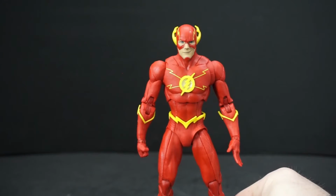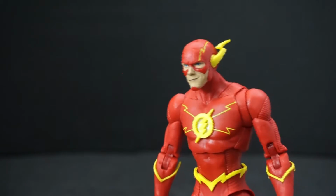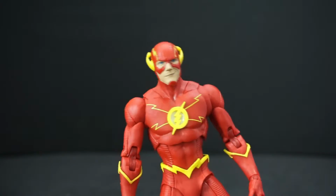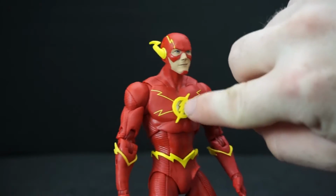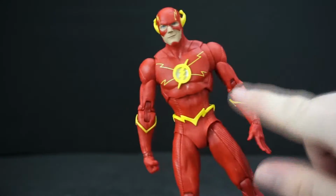Alright, this figure just looks amazing, I think. Now, you can see he even has like a little smirk on his face there. That's definitely Barry Allen. And I like the way the center is, his symbol. It's not just on there, if you look, it's kind of hard to see, it's an indent there on the sides, it goes in there. That's pretty cool, and I love all the red and the yellow on them.